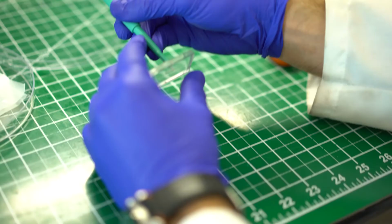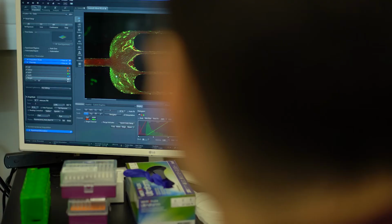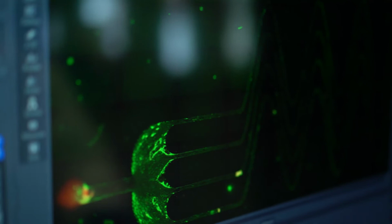I'm a medical device track faculty in the department. We make medical devices that serve as models of a patient disease. With this, we are advancing drug discovery and bringing cures to those patients much faster.